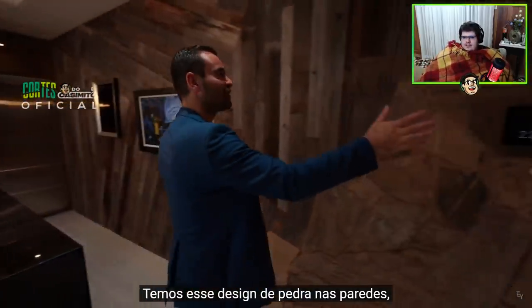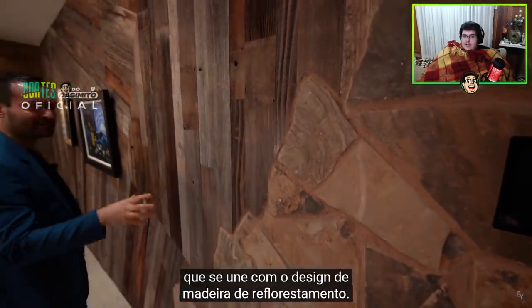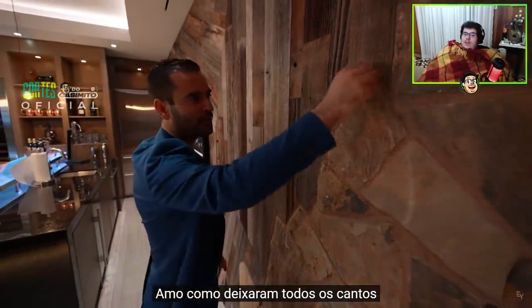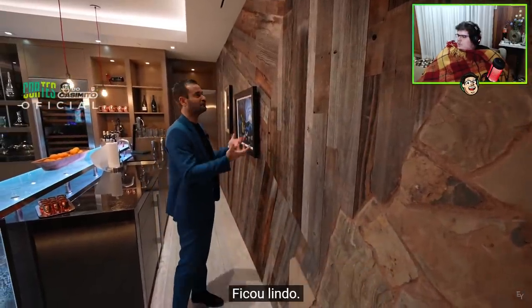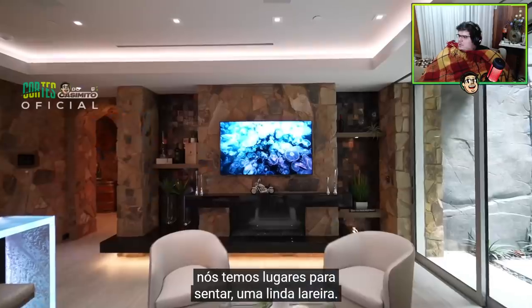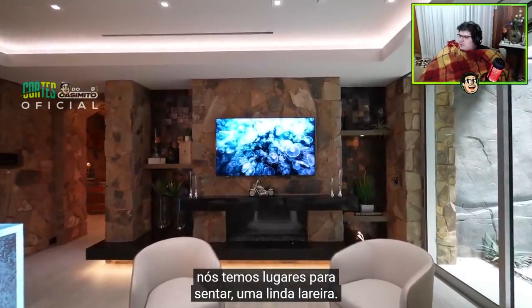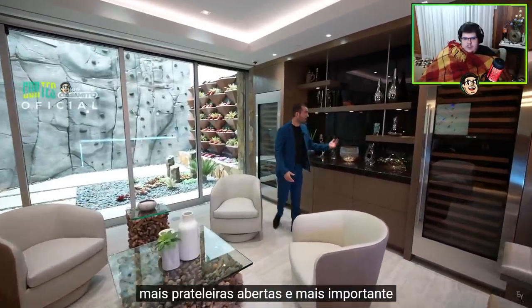Mike, can we turn around for a second? They have the stacked stone design on the walls, basically transitioning into this reclaimed wood design. I love how they left all the edges and kind of imperfections to create this natural look. Looks stunning. Yeah, it's really cool. All right. Right on the other side, we have the seating section, beautiful fireplace assembly, two more wine fridges, full-size wine fridges, more open shelving.